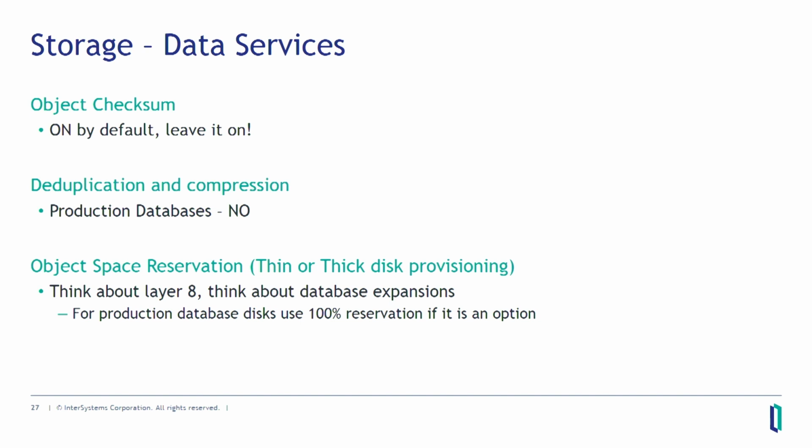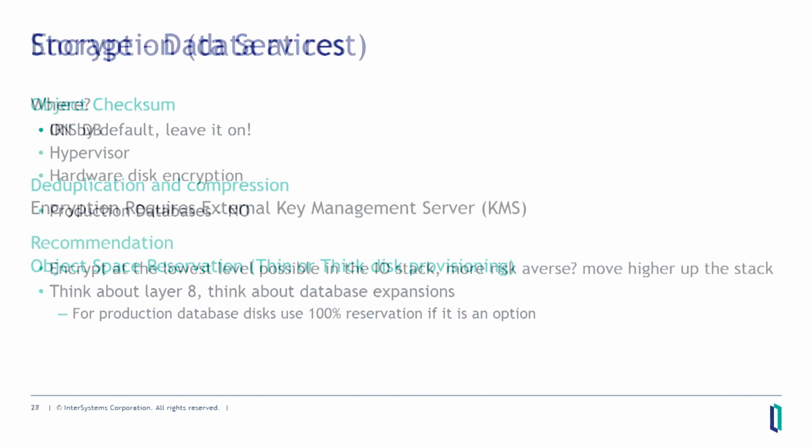And thick or thin provisioning is more about layer 8. I want to make sure that my database that I think is going to be this big, that storage is going to be there no matter what. Somebody's not going to steal it from me. So that's all that's about. It's not a performance thing. It's making sure it's available and not stolen by someone else.